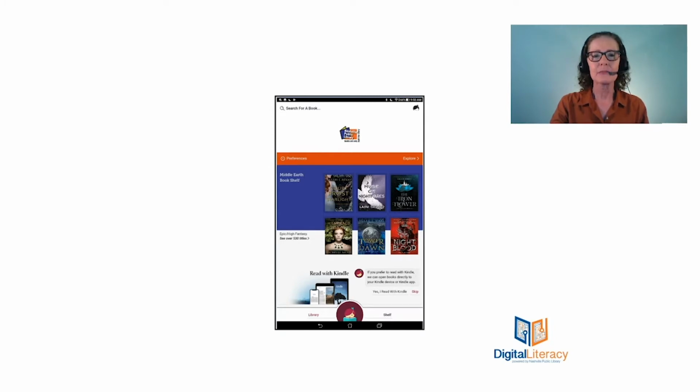Now there are three little buttons I want to show you that help you to navigate. It's really the three buttons you'll use the most. If you look at the bottom, the first one says Library, and that shows you everything that you can check out, and that's where we're at right now. The second button says Shelf, and that takes you to where your items are that you have checked out. And the third button is going to show whatever you're currently reading. So it's kind of handy for you just to tap one button to bring up your book.